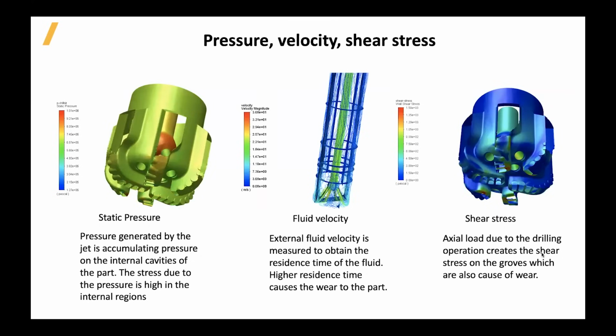So first of all, we have a static pressure, which is mainly, as we can see, inside of the part. So it's where the water jet is, where the pressurized water is coming from. That part is highly stressed, and that's where we believe some erosion could happen due to the highly pressurized liquid going through it during the whole cutting process.